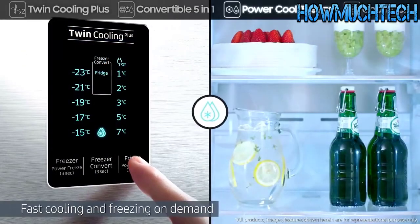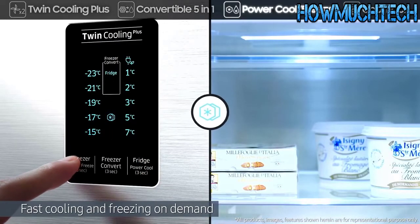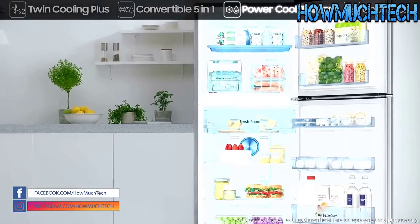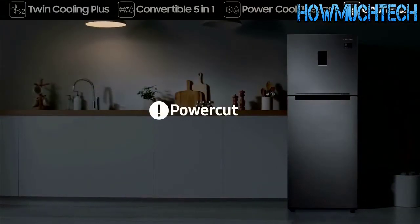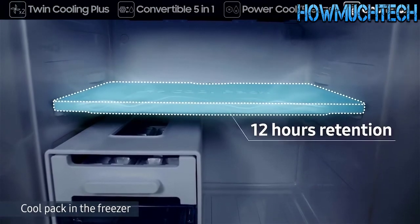Its Power Cool and Power Freeze rapidly delivers cold air to fast cool or freeze on demand at the touch of a button. Power Cool quickly chills food and drinks, while Power Freeze is great for firming up frozen food and making ice. There is a cool pack in the freezer to delay the rise in temperature during power cuts.